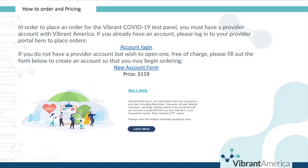Thanks for that information, Doctor. Now moving on to how you could order the test and the pricing. Any provider who already has an account with us can just go to their login and see the COVID order right there, and you will have the option of ordering the test right in your login. If you are a new provider and want to open a new account with us, there's a new account form available. This is a hyperlink, and subsequent to the webinar, we can also send out an email with the link. You'll need to input information such as your name and NPI number to form a new account, and then you will be good to order.